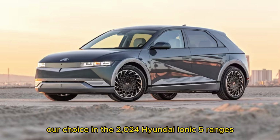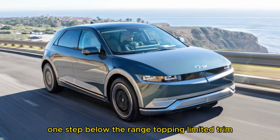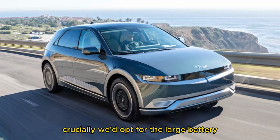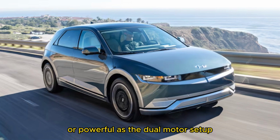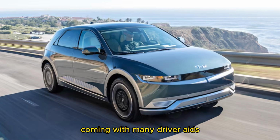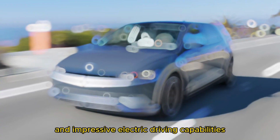Recommended trim. Our choice in the 2024 Hyundai Ioniq 5 range is the SEL trim, one step below the range-topping Limited trim. Crucially, we'd opt for the large battery single rear motor powertrain, which isn't as quick or powerful as the dual motor setup but returns appreciably longer range. Even in SEL trim, the Ioniq 5 is generously equipped, coming with many driver aids, an upscale and tech-forward interior, and impressive electric driving capabilities.